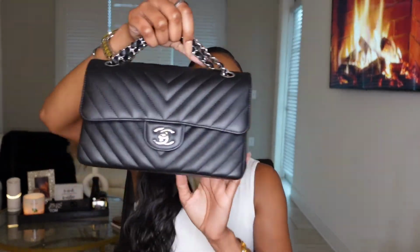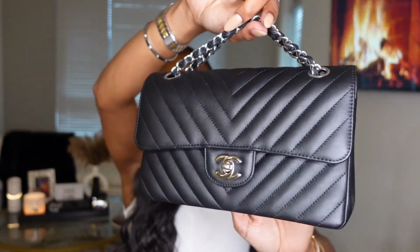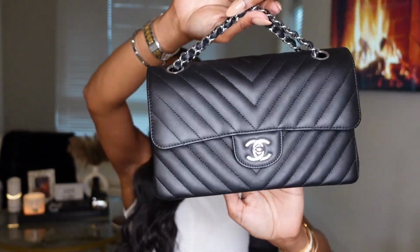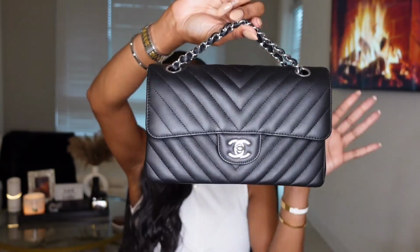Next we have my Chanel. Y'all already know, I love this bag. This is my chevron black lambskin Chanel bag. My first and only Chanel bag. I was gifted this on Christmas. I like to wear this when I go out. Like tonight I'm about to wear it, so I'm just gonna leave it out.